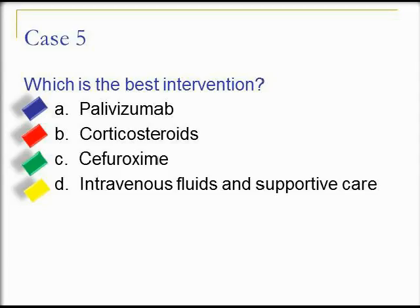Corticosteroids have not been proven to decrease the length of stay or mortality associated with RSV infections, so they're not routinely recommended. Cefuroxime, you hear a lot about secondary bacterial infections with RSV, but in reality, the incidence is less than 2%. So the use of empiric antibiotics in this case is not indicated either. So supportive care is our primary option.